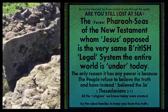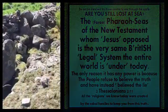Look at the size of that rock here. How could this, who built it? How many rocks are in this? How long did it take? How many people? It had to be a united people, and a lot of people that built it.